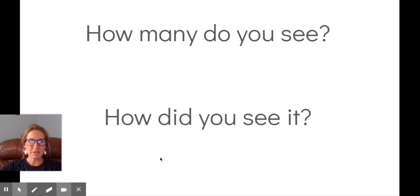Today we're going to do a number talk. I'm going to show you some 10 frames with dots in them, and I want you to see if you can figure out what is the total. So how many do you see? And then more importantly, how did you see it? How did you know that that was the total?